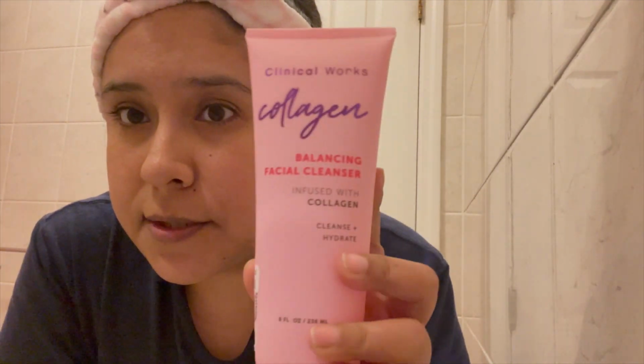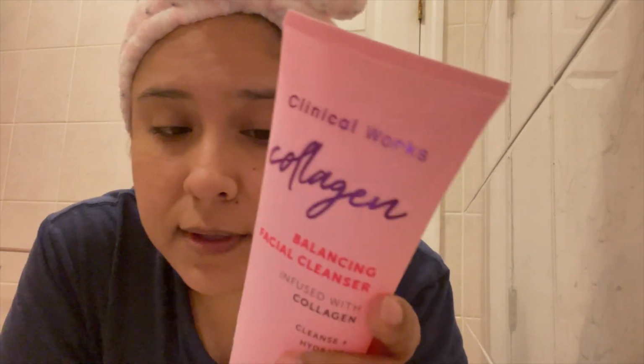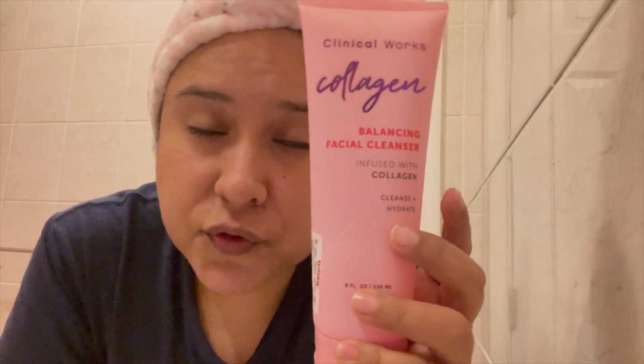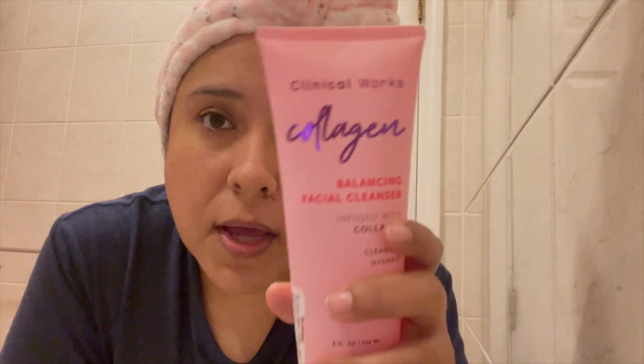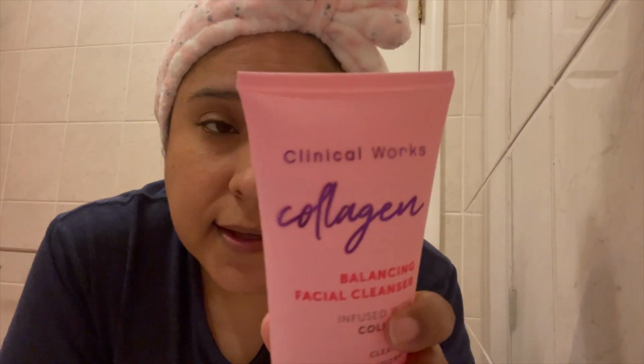Okay, so now I'm going to first use this facial cleanser. This one is infused with collagen. I don't know if you guys know this brand, but I bought it from TJ Maxx. I just wanted to give it a try to see how it works on my face. It says to put some warm water over your face so your pores can open, and then lightly pat dry it.